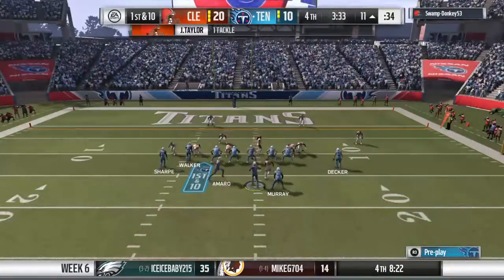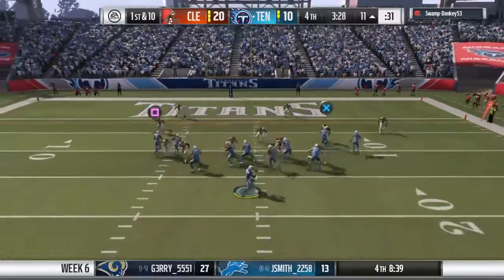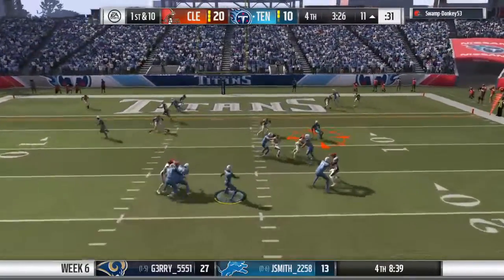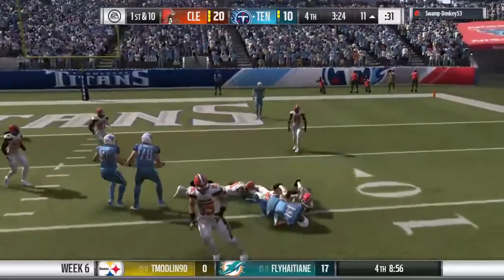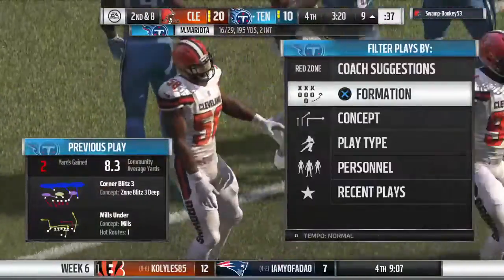And that was just a good job there of being mobile and creating something. Being able to extend a play and get people open or buy yourself more time to run with the football, that's a really nice job there. Give him a couple on the catch. It's 2nd and 8.